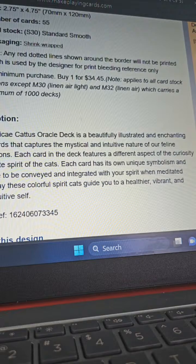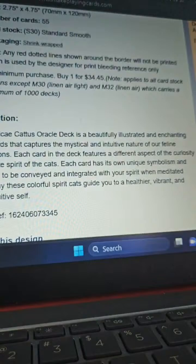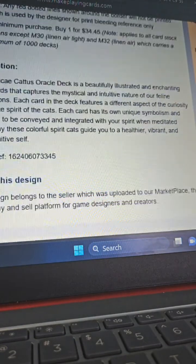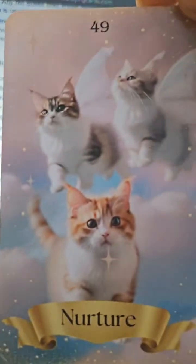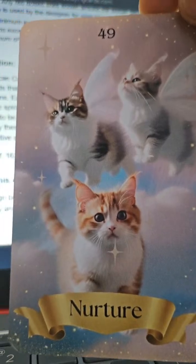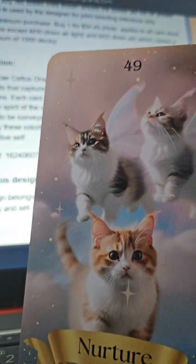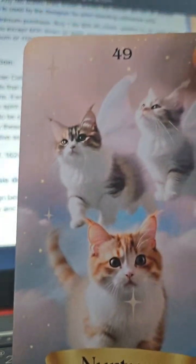So the symbolism and the messages that are conveyed are meant to go deep into your spirit with intention when each card is meditated upon. Whichever card attracts you, we're going to go through them in this presentation here today. The spirit cats were released to us to guide you, not to help you guide others at this point unless you get certification with us, so that you can guide yourself to a healthier, vibrant, more intuitive life, and develop your abilities.